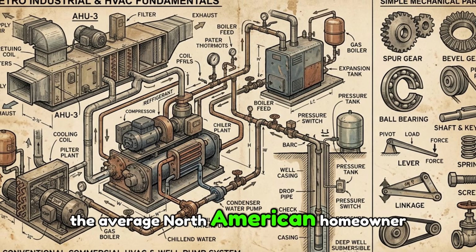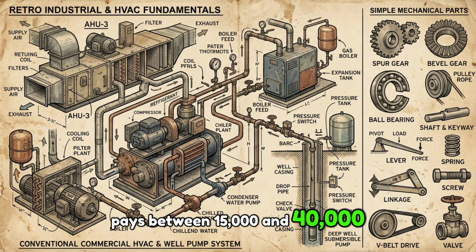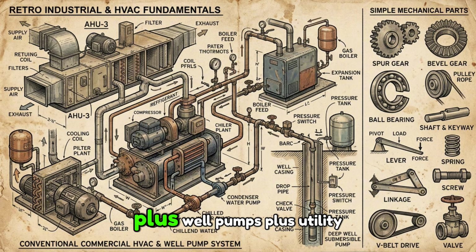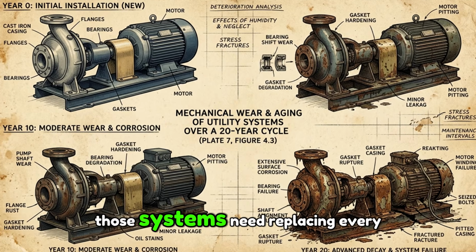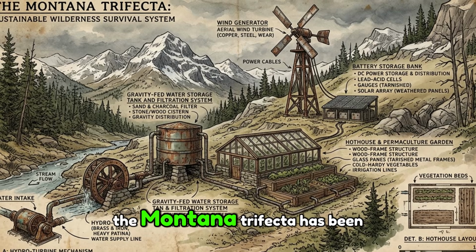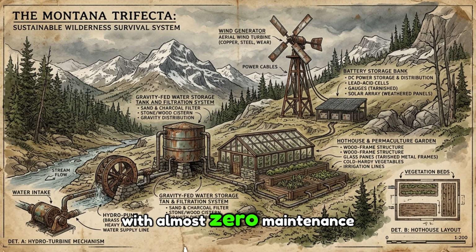The average North American homeowner pays between $15,000 and $40,000 for conventional heating, ventilation, and air conditioning, plus well pumps, plus utility connections. Those systems need replacing every 15 to 20 years. The Montana trifecta has been running for over a decade with almost zero maintenance.